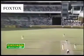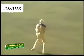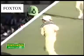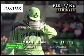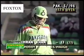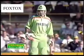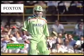Tom Moody got himself in a good position here. For a while it looked as though the ball was going to clear him halfway to the boundary over mid-off. In the end, a comfortable catch. A miscued shot from Imran Khan. Pakistan are 5 for 194. And Ijaz Ahmed is the new batsman.